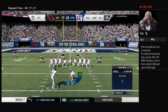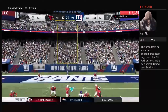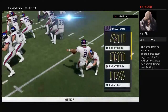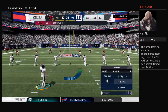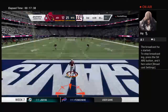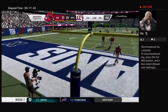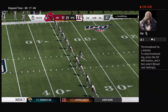Rosas to add the extra point. It's up and good to make it 21-17. Now after the touchdown, here's Rosas on to kick it away. And this will not be returnable. It's out of the back of the end zone for a touchback.